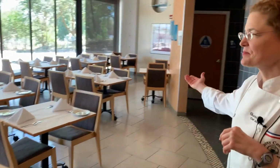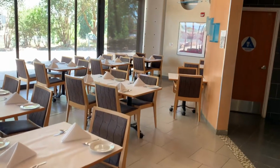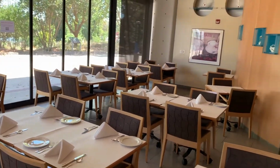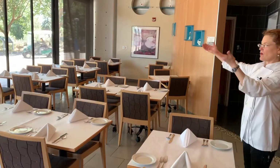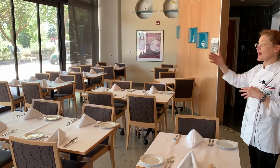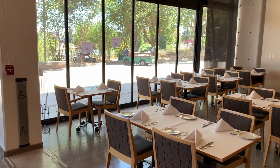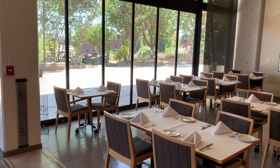So here it is. Now these windows that you see here actually fully open, so the dining can be extended out onto the patio area. And the patio area, if you can see, borders Lake Merritt. So we're right on the tail of Lake Merritt here.